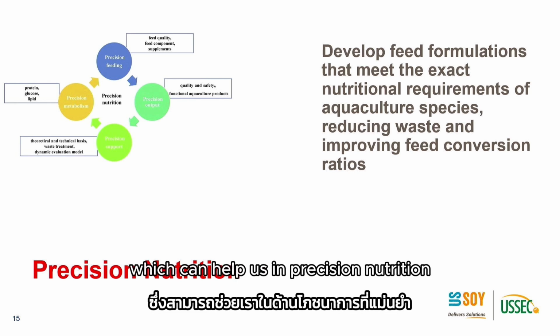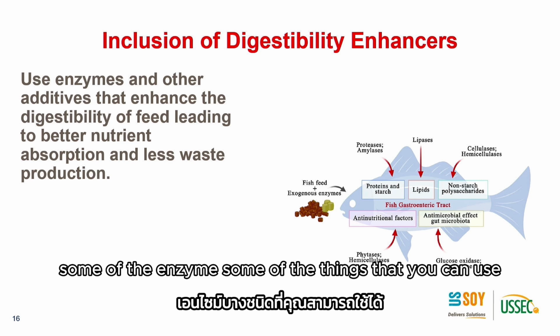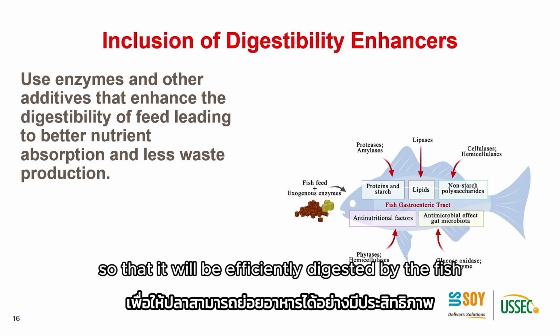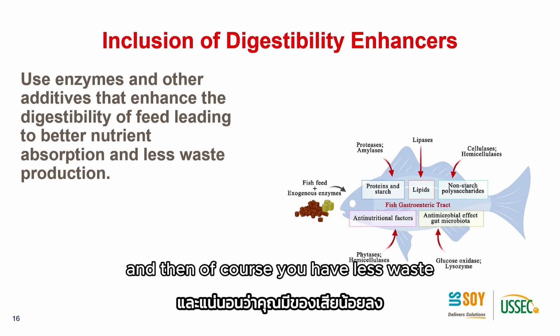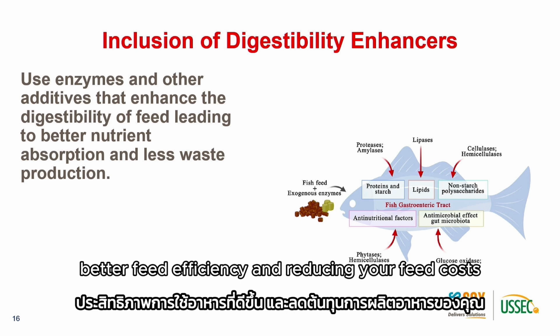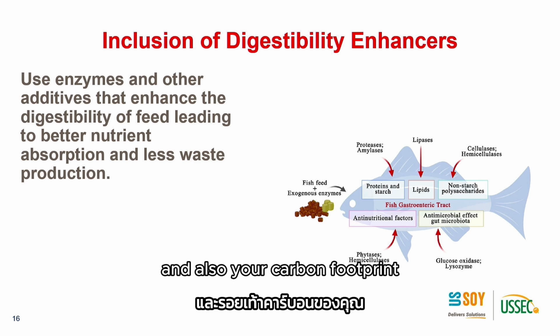Some of the things that can help us in precision nutrition: there are a lot of additives that people use, some enzymes, which you can use in the feed so that it will be efficiently digested by the fish. Then, of course, you have less waste and much better quality of product. They have better feed efficiency, which reduces your feed costs and indirectly reduces your energy and also your carbon footprint.